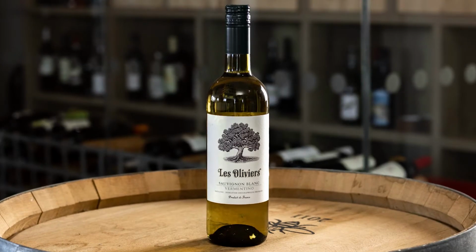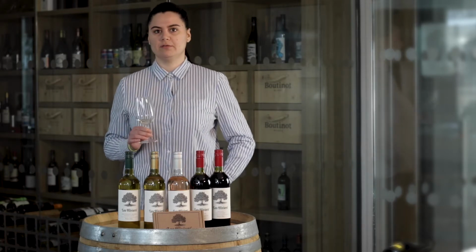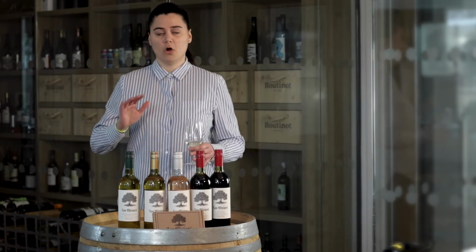We are starting with the Sauvignon Blanc Vermentino, so 80% Sauvignon, 20% Vermentino. We harvest late August to early September, at cool temperature, early in the morning, to retain all the freshness of the wine. We do a gentle press just to extract that fruitiness, and we do cold maceration in stainless steel tank on fine lees just to keep that extra creaminess in the wine, and we filter and then we bottle.